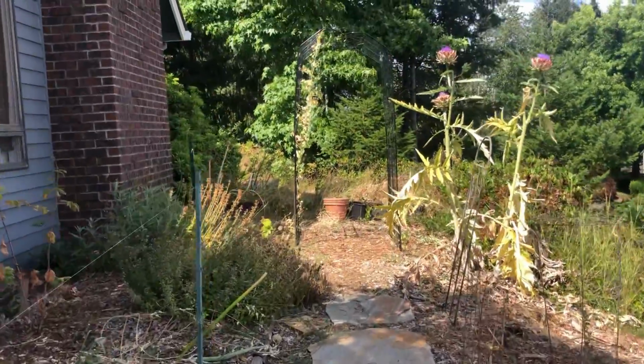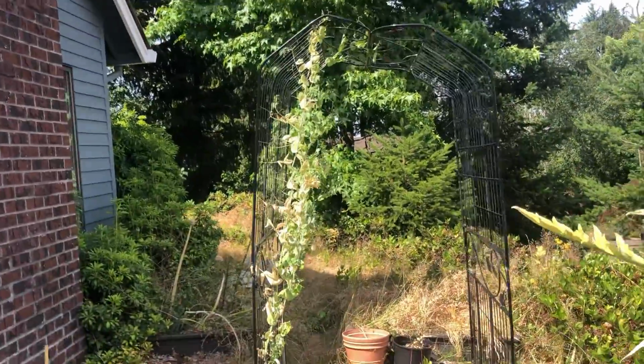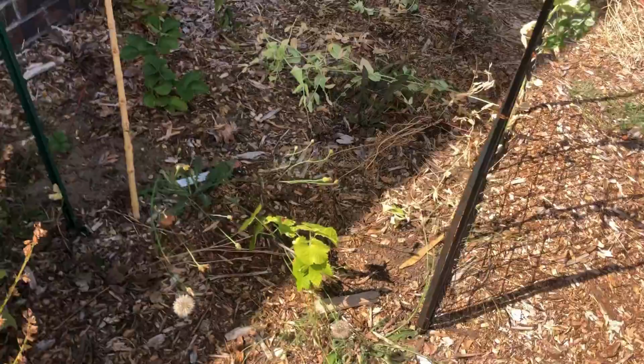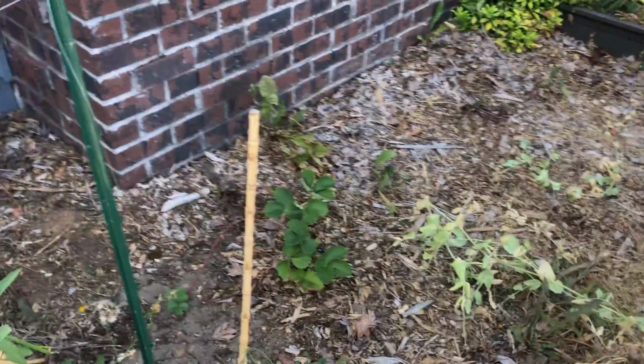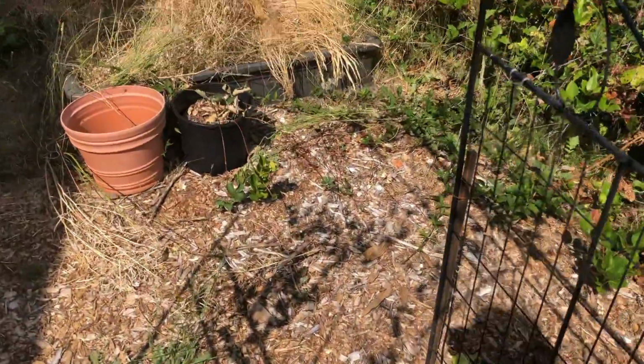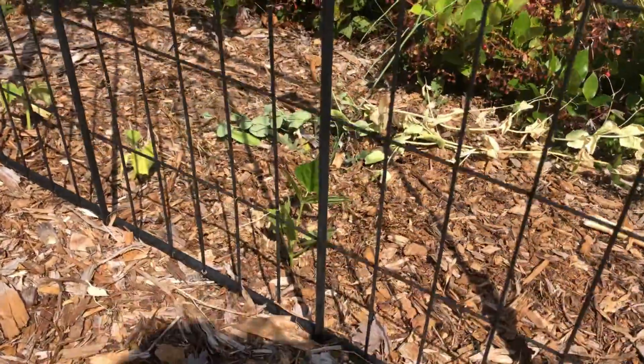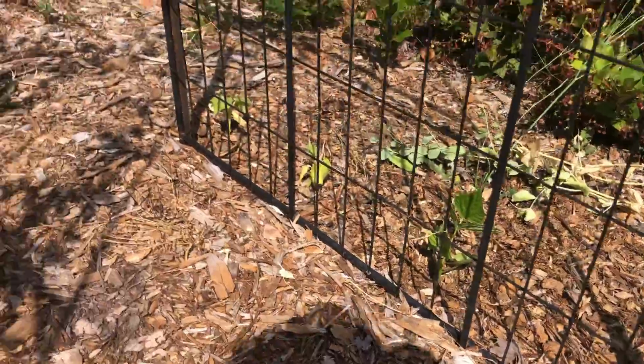I've left some along our main trellis just because they're still going strong. I have a grape plant here, and I put a strawberry in. It's one of the non-native ones. Our other one's still over here. I have some cucumber plants and a bean plant growing along the bottom of the trellis now, along with some more cucumbers over here.